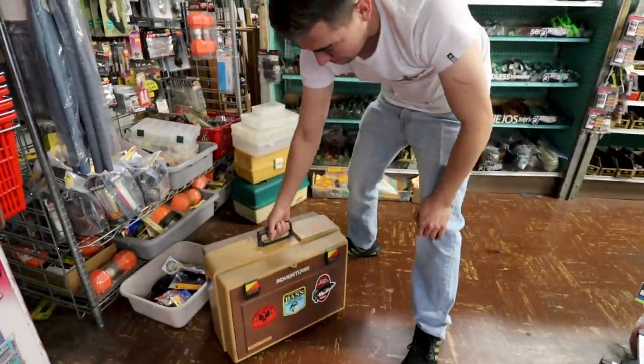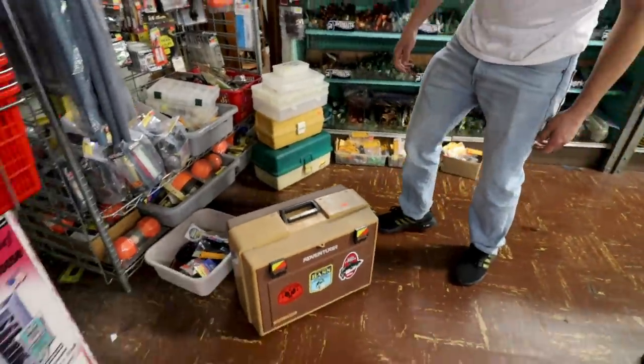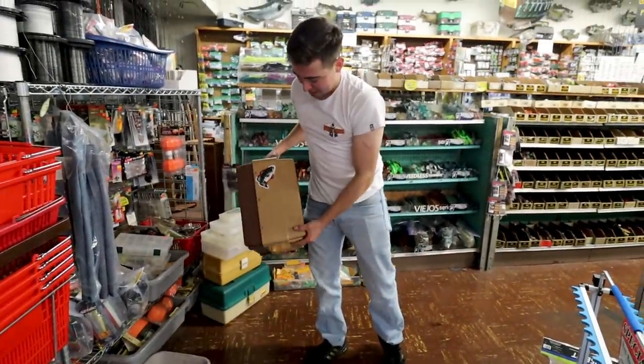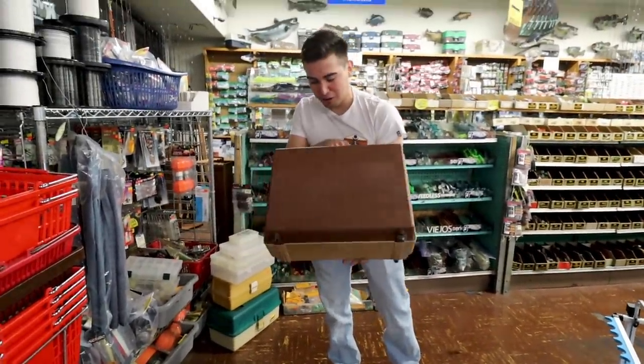Dude, look at that. Can you imagine carrying that on the bank? Just pick that up for a second. Yeah, it's a pretty heavy box. And it's empty. And it's empty, yeah. And I imagine adding another 30 pounds of baits in there.